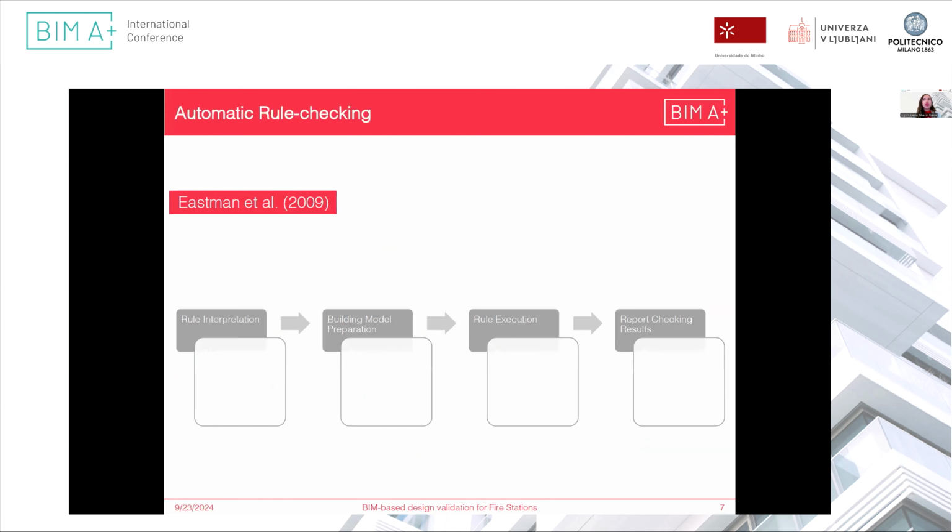Just to give you a summary about the literature review regarding automatic room checking, according to Eastman and other authors, when we speak about rule-based systems, there are mainly 4 steps. So the first one is rule interpretation, that is basically understanding and translating the rules into something that can be read by a machine. Secondly, we have building model preparation. So the designers need to prepare the models to be able to proceed to the execution.